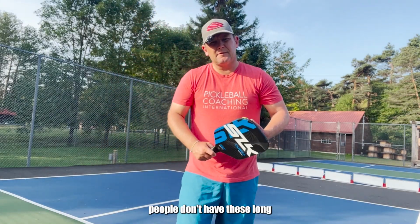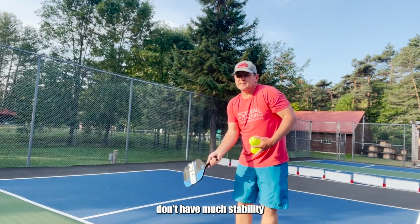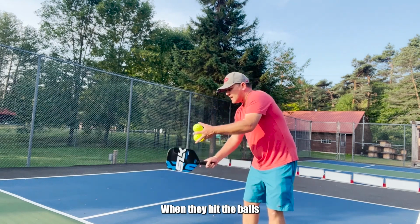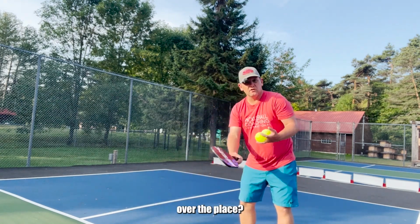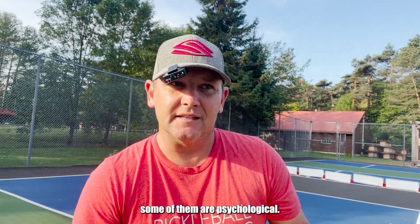So why is it that sometimes people don't have these long hitting zones? Why is it that they sometimes don't have much stability when they hit? Right? When they hit the balls and they do one of these, and then the ball goes all over the place. Well, I think there's a few different reasons, and some of them are physical and some of them are psychological.